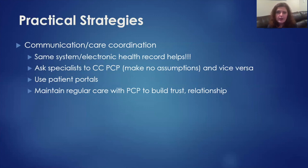The use of patient portals. So many of our systems have electronic health records, and they do now more and more include patient portals. A patient portal is basically a way for you to log into your electronic health record and be able to access your notes with the providers, and also lab results and X-ray reports, etc.